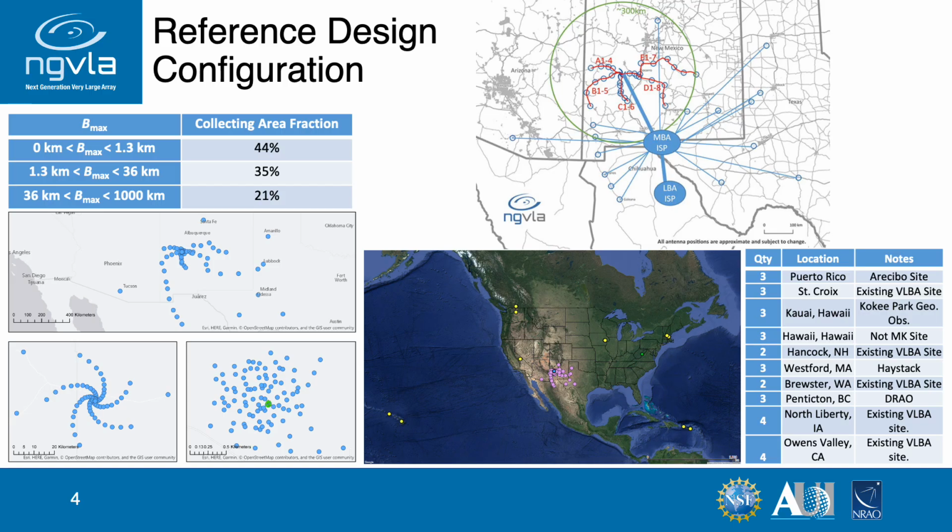Nearly half of the collecting area is located within this central kilometer. And then when you expand out to about 36 kilometers, which is the footprint of the existing VLA, that's roughly 80% of the antennas. And then there's another roughly 20% of antennas extending out to 1,000 kilometers. And then, of course, the antenna locations for the long baseline array, which are antenna stations, so multiple antennas at each of the locations for paired calibration and increased sensitivity.